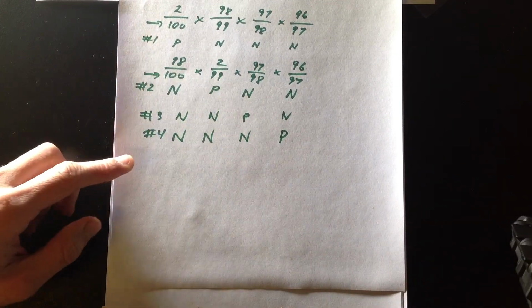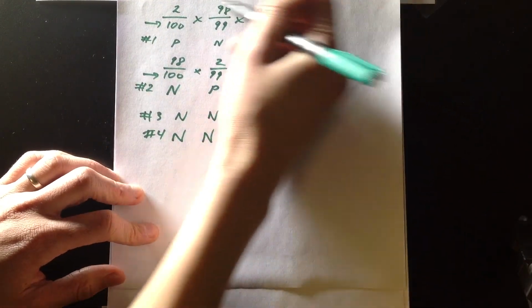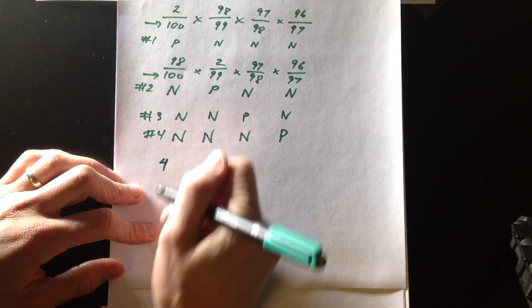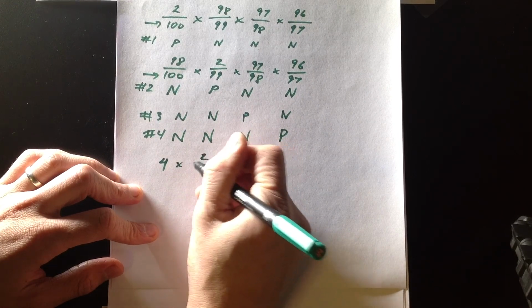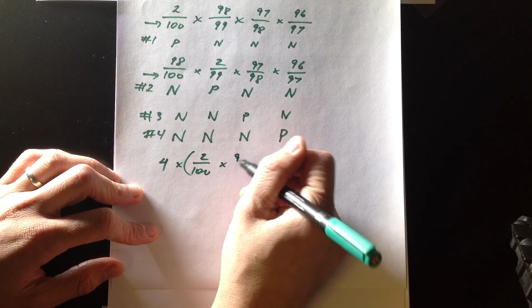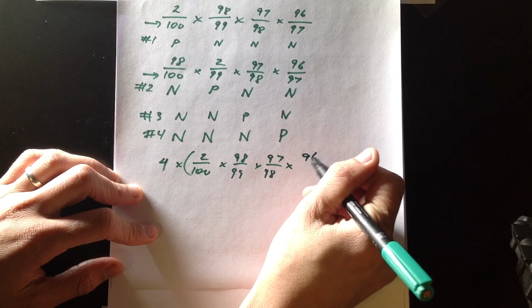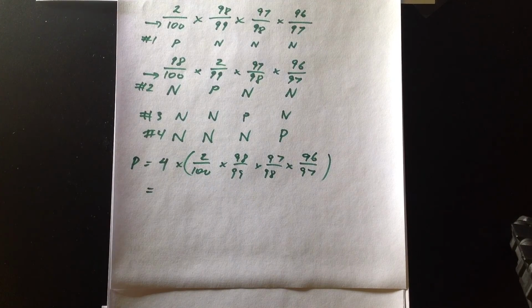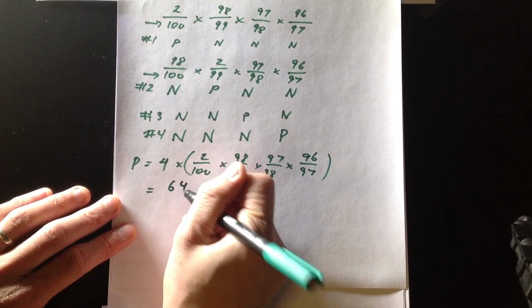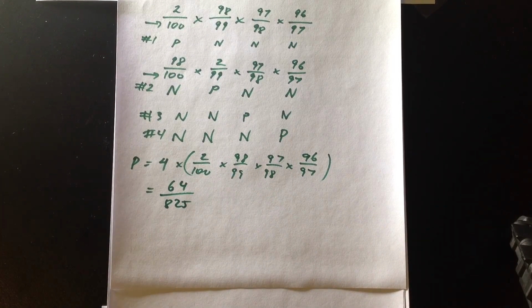I've got these 4 different ways, and these are independent of each other. So I'm going to add them up. I'm going to have whatever this is and multiply it by 4, because all 4 of these ought to be the same. So I'm going to get 4 by 2 on 100, 98 on 99, 97 on 98, 96 on 97. Okay, that's actually going to be my probability. And my calculator is telling me that that should be equal to 64 on 825. So there's your answer. There's the probability of getting one prize and one prize only.